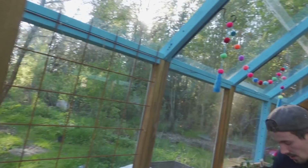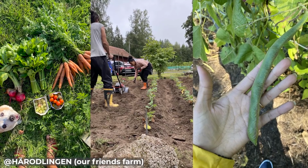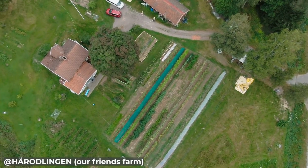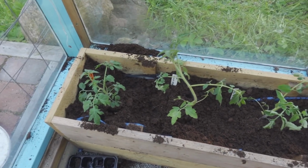Okay, several hours later. Max, what are you doing? I just went to our friend Salim, who is a permaculture farmer. We weren't here for the planting season, so he offered to plant some seedlings for us. So these are the tomatoes that he kept for us. So I just went to his house to pick them up. So we have 8 of these tomato plants. They're all different. They're all unique.